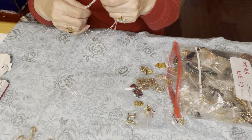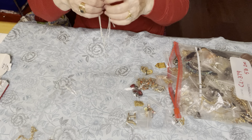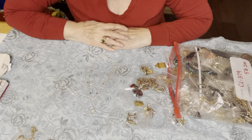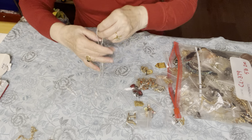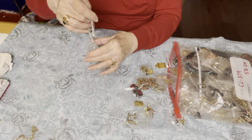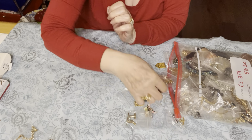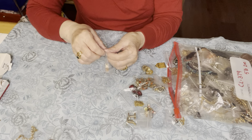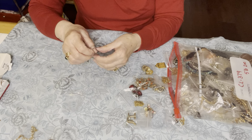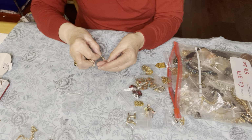Make lovely gifts. And if you've been in my sales, you know I have great prices. That's nice. I start things with a low bid. And I'm able to with this, the two sellers that I buy from.